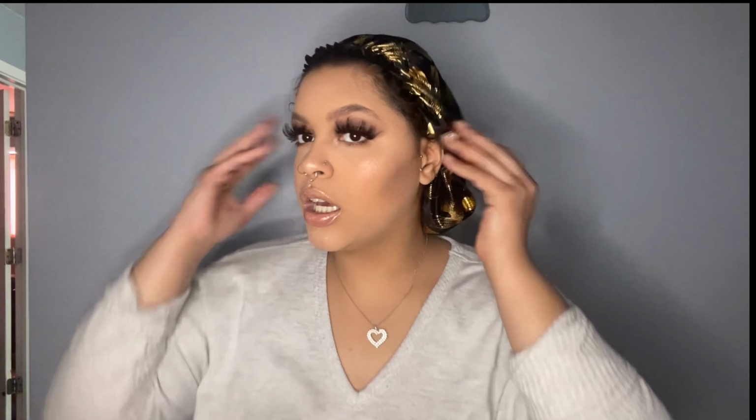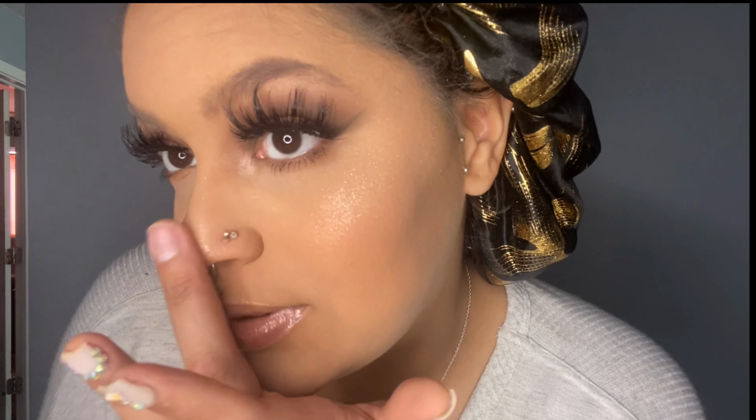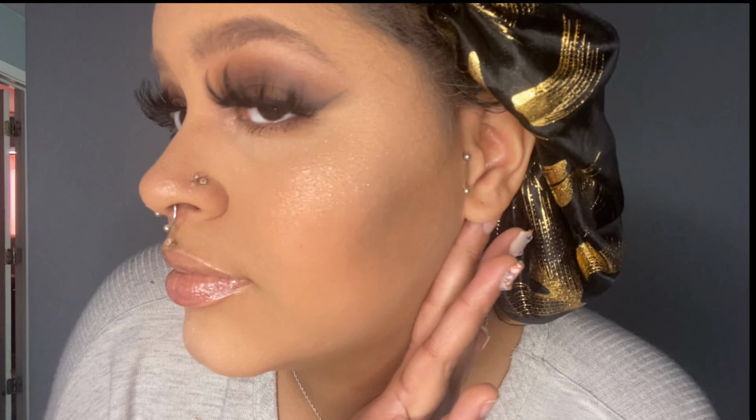Finished look. Guys, the finished, you see that? You see that? This bump might as well be another nose piercing. Like, I promise y'all, that is pissing me off. Like, I'm so tired looking at that.